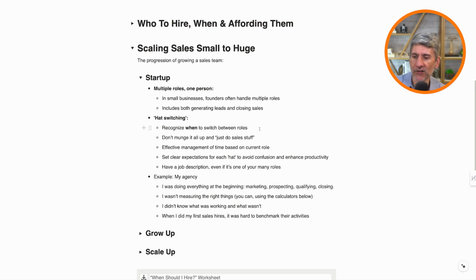And effective management of your time has to be based on what the role is that you're doing. So you are best putting a calendar appointment saying, this is my time at top of the funnel, right? I am an SDR now, and then I am an AE now. And you will then start to learn the ratio of how much time you have to spend to qualify leads and get them into a sales conversation, and then how much time it takes in sales conversations to actually close the deal. Those are really, really important numbers. So you're going to have two different job descriptions at this stage.